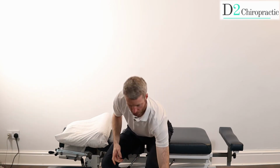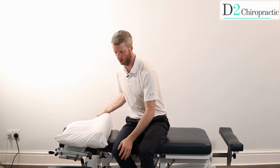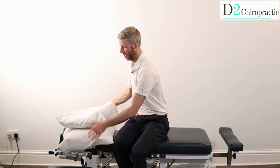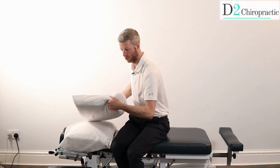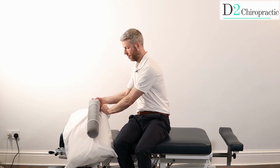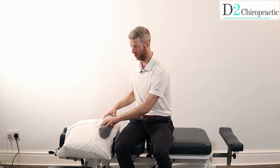So what you might need to do to have the ear more over the shoulder and be comfortable is have a slightly higher pillow. What can work well is maybe two together like this, although this offers maybe a little bit too much support. So what we might do is take the medium pillow here and again pop the cervical roll in there, and that might work really, really well.